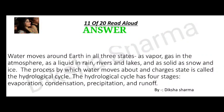Water moves around Earth in all three states: as vapor, a gas in the atmosphere; as a liquid in rain, rivers and lakes; and as a solid as snow and ice. The process by which water moves about and changes state is called the hydrological cycle. The hydrological cycle has four stages: evaporation, condensation, precipitation, and runoff.